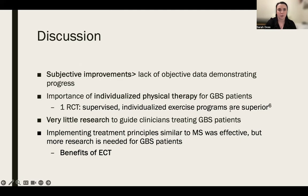Individualized physical therapy is highly beneficial for this patient population to improve their function, but there's so little research to guide patients. In my search for research to back intervention ideas for this patient, I only could find one randomized control trial that focused on physical therapy interventions for patients with GBS. Again, this could be due to the rarity of GBS, like we discussed earlier. It's harder to access this patient population compared to others, but still, our patients require the same amount of dedication. So the subjective patient report of her ability to return to work and function demonstrated the positive impact of patient education on symptom management and implementing energy conservation techniques.